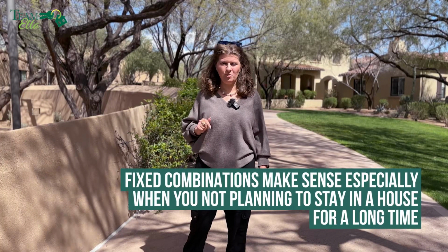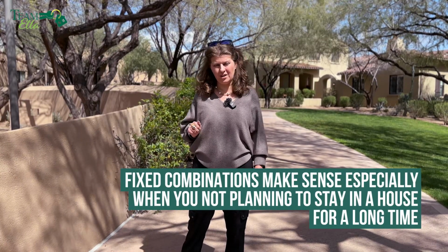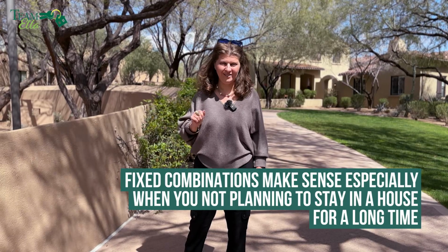Not the case today, unfortunately, but once the market stabilizes, will I start doing more of the adjustable fixed combinations? The answer is yes, because they do make sense, especially when you're not planning to stay in the house for a long time.